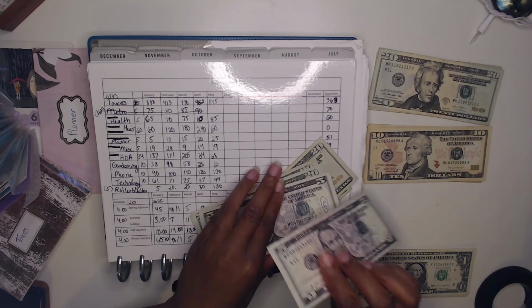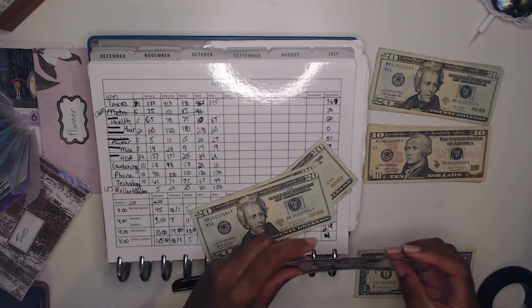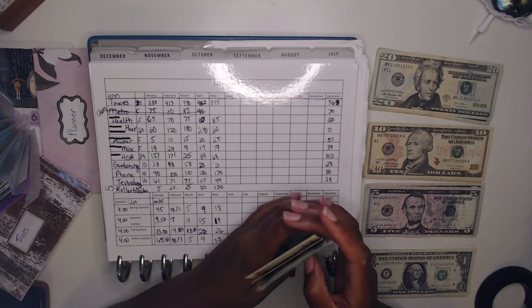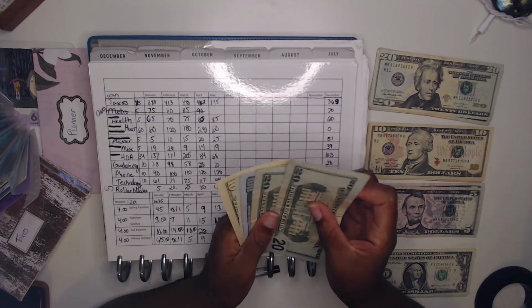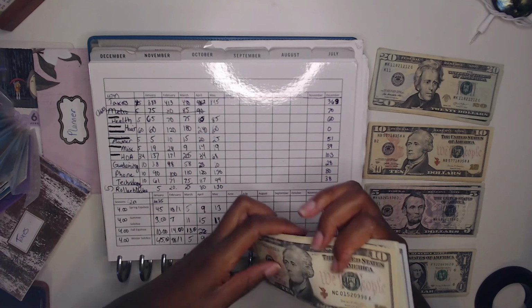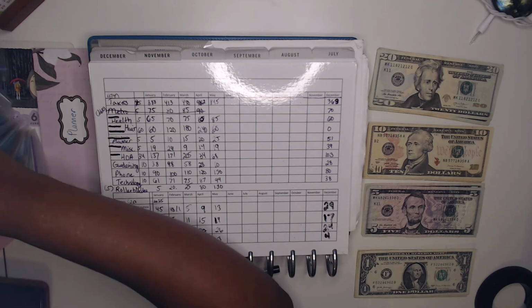Oh my goodness. I'm gonna trade out these for a 10 because I used up quite a bit of 5s. So we should be at 190. So 20, 40, 60, 80, 90. Perfect. Alrighty. And put that away.